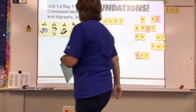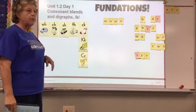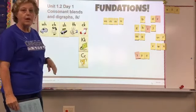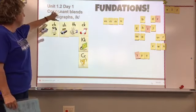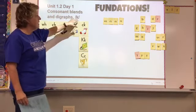Hello, boys and girls. It's time for Fundations. Today we're working on Unit 1, Week 2, Day 1. We'll be working on reading, writing, and spelling words with consonant blends and digraphs. And we're also going to be looking at the sound of K.